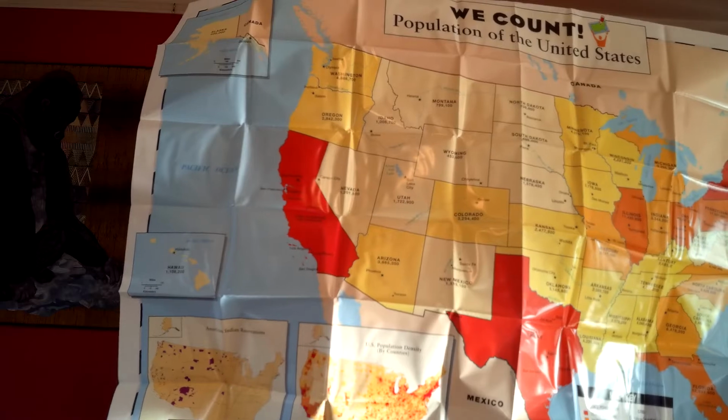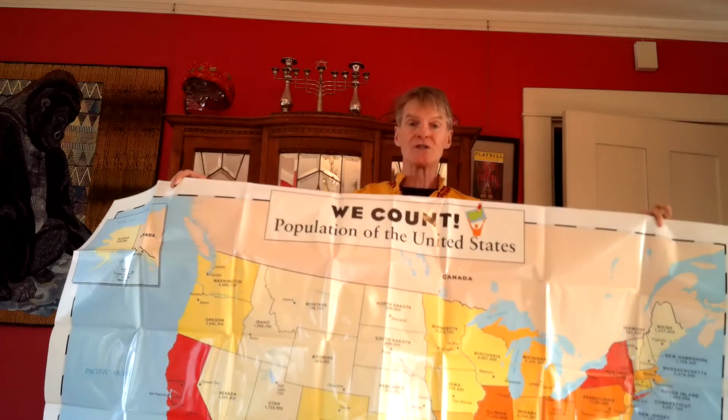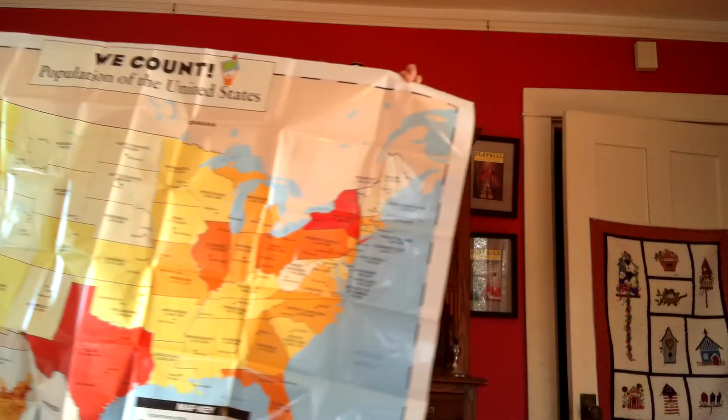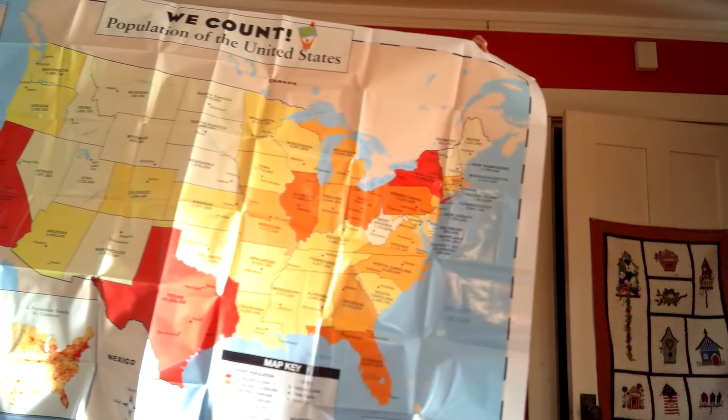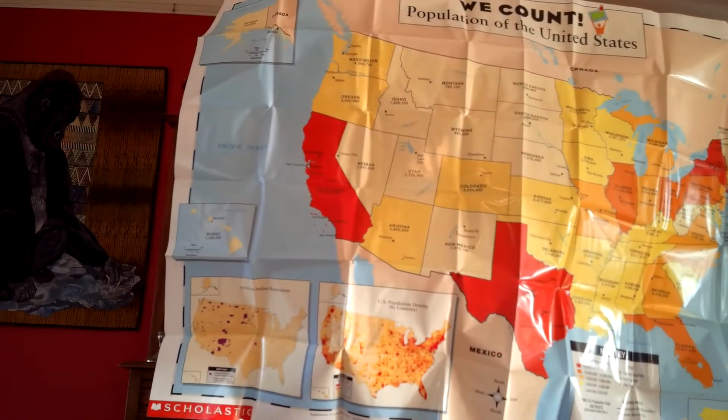Some states have what we consider few people. Some have many people. It's about comparing more or less. Which states have more people? Which states have less people? States that have more people should have more representatives in the government. Or more roads because more people are using them. Or roads should be fixed, or bridges should be fixed because more people are using them. This is a really big picture of who lives in our country by numbers.